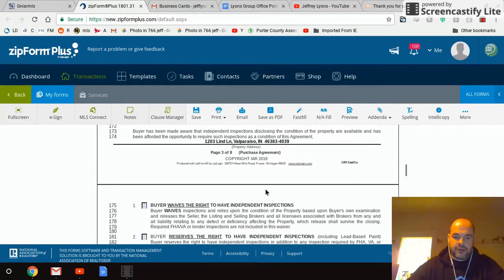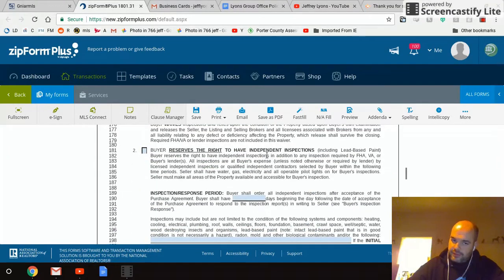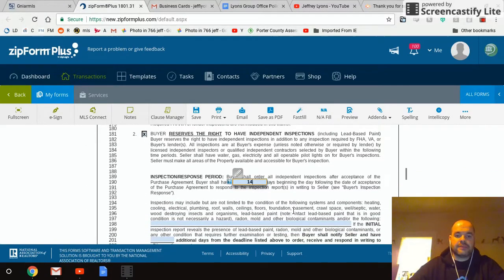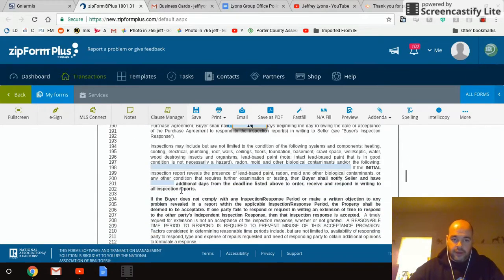This is the part about inspections. Obviously, we can waive the right to have an inspection done, but 99.9% of your buyers should have inspections done. So we are going to always put 14 days. I know it seems like a lot, but you got to realize you have to order the inspection, perform the inspection, and then get a chance to go over it with your buyers. So it goes pretty quick.